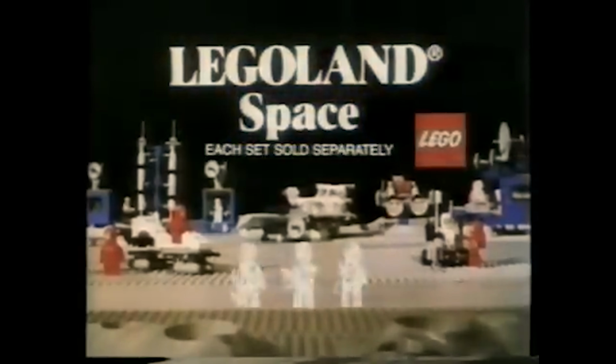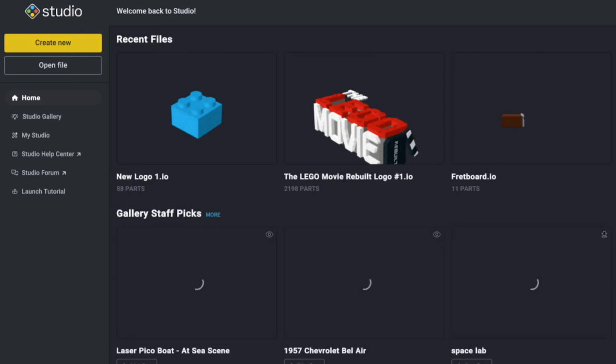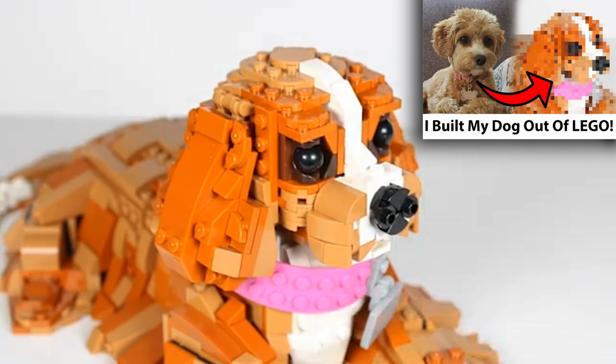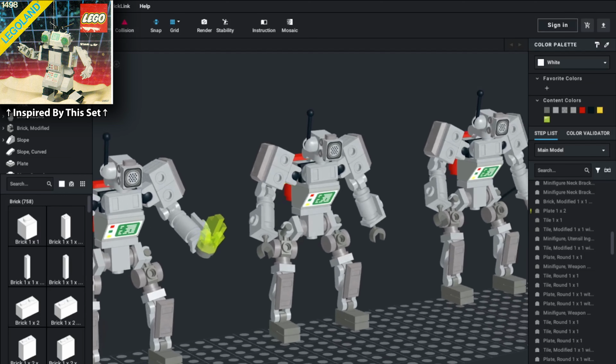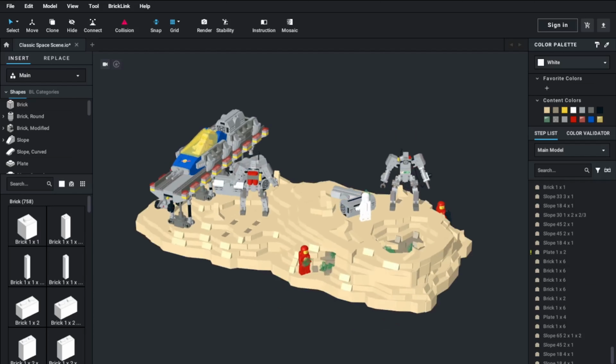Each set sold separately. So I started designing parts of my build in Bricklink Studio. Now, I've actually used Bricklink Studio before on this channel, so if you want to learn more about that, then feel free to go check out those videos. First, I designed these little robots, then I made this monorail, and finally, I made the main landscape of the build.